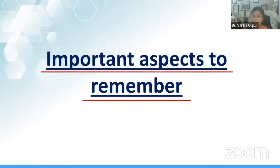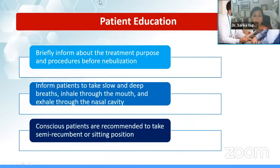So what are the important aspects to remember? From the patient point of view, briefly inform about the treatment purpose and procedure before nebulization. Before just putting the face mask on their face and starting the nebulizer, tell them why this therapy is needed and what the benefits will be. So communication is important to the patient.